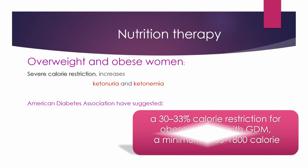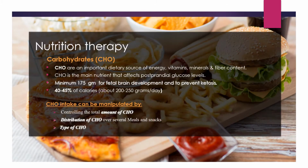Though weight loss is not recommended during pregnancy, 30 to 33% calorie restriction is recommended for obese women. It has been shown to slow the weight gain and also reduce hyperglycemia and triglycerides without any ketonuria.